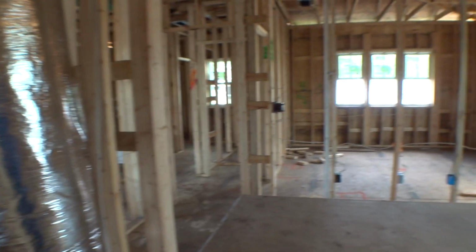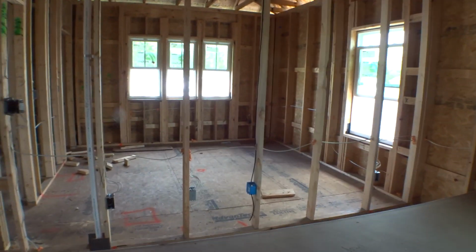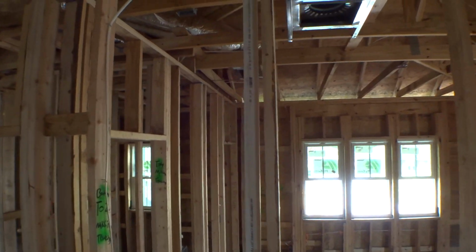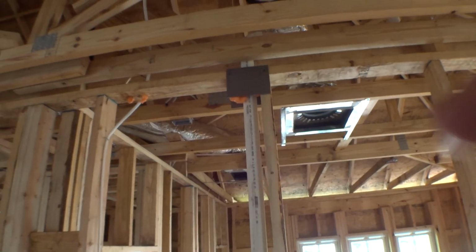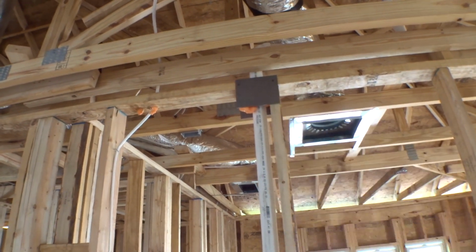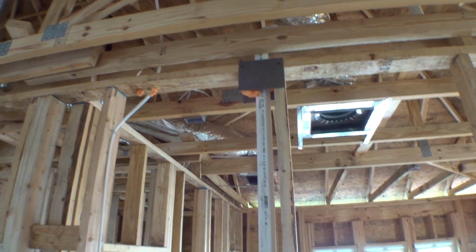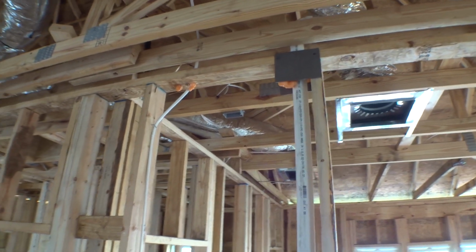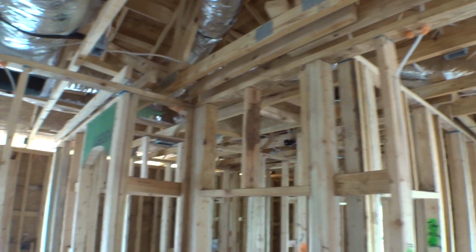Okay, one more quick thing. Where you have anything like a plumbing pipe that goes through wires or something that are exposed, they put those plates there so that when they start doing sheetrock work, they don't shoot screws through pipes and things of that nature. Okay.